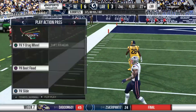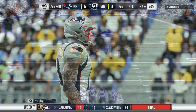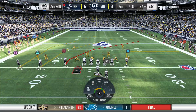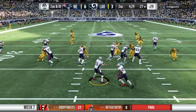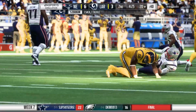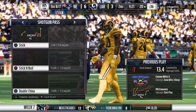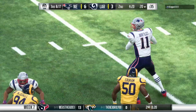Super tough. Meanwhile, they take a shot to start the drive, but this is going to wind up incomplete. Well, one thing's for sure, when you've got a big receiver and you trust him downfield, you got to give him opportunities to go up and get that 50-50 ball. And he is a darn good big receiver. Unfortunately, and down he goes under pressure from the Rams defense. Samson Abukum in there to bring him down for a loss of 7.